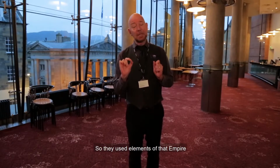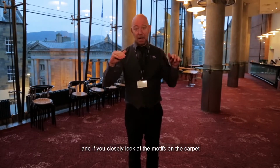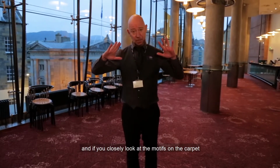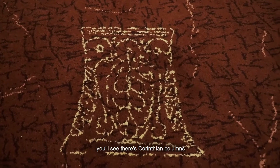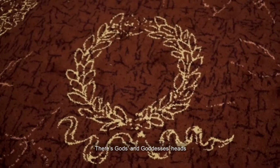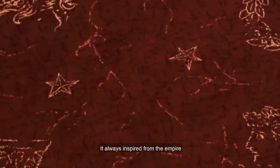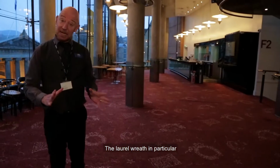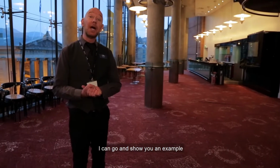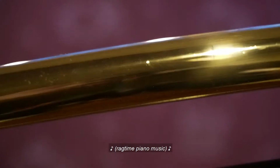So they used elements of that empire, in this case the Roman Empire, and if you look closely at the motifs on the carpet, you'll see there are Corinthian columns, there is a laurel wreath, there are gods' and goddesses' heads. It all was inspired by the empire. The laurel wreath in particular, I can go and show you an example of where the inspiration for that laurel wreath came from.